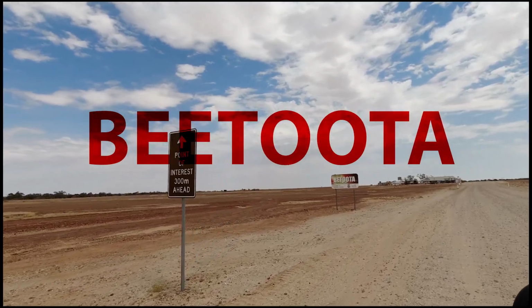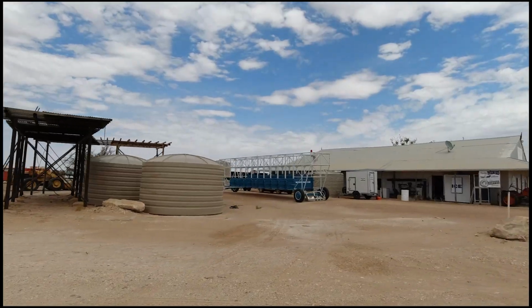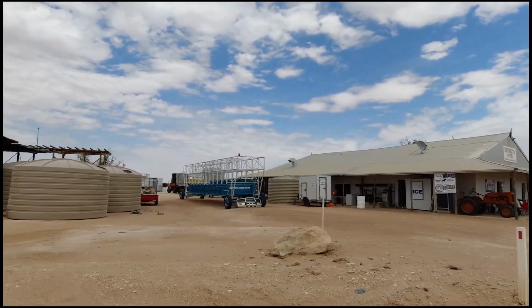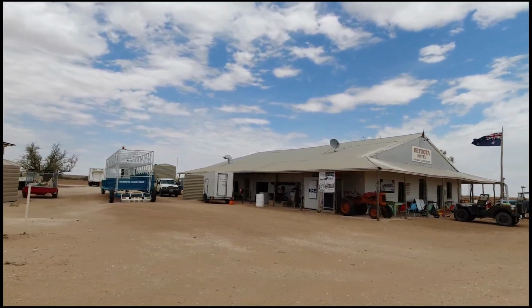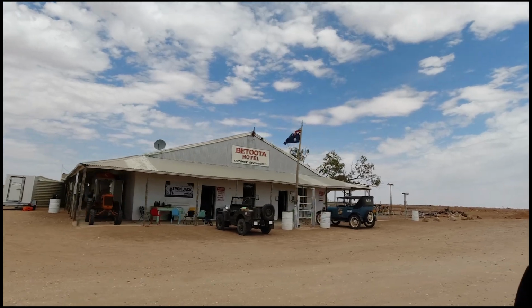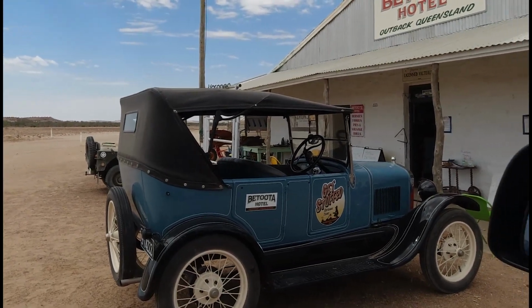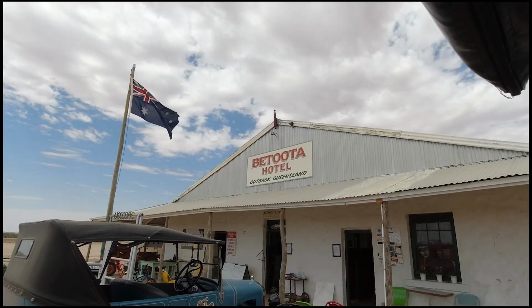No one lives here, just a pub. Population 0. Population 0. Never seen that before. Okay, this will be interesting. An old Shell, Betoota Race Club. Gee, that's pretty good looking gear. Oh good, it's a little Jeep out the front. Outback Queensland. Shower and toilet. Look at that. Get Stuffed Outback Tours.